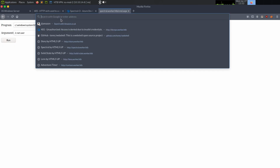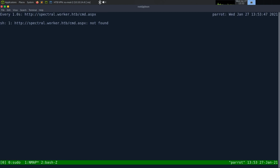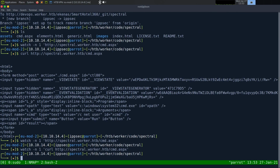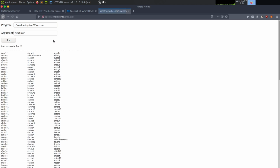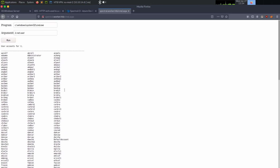What? Curl. I must have typoed something. Oh. I did not type curl. So now it's running every second. Live and learn. But now we got this web shell up. We can run net user to verify it works, and holy cow, there's a lot of users on this box.